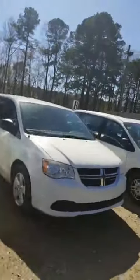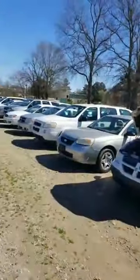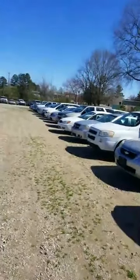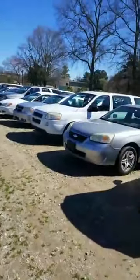Okay, where I'm at is North Carolina State Surplus, and if you look around here, they have all their North Carolina vehicles. They bring them up here to Raleigh and they sell them. And it's open to the public. As you see, they have them out here, just the fleet vehicles that North Carolina has.